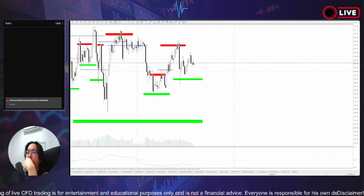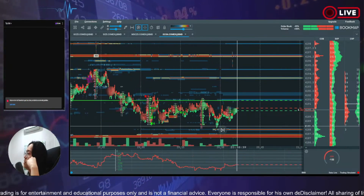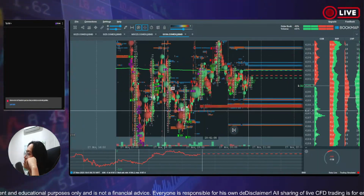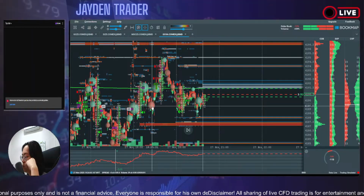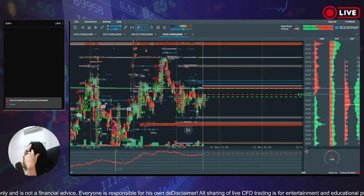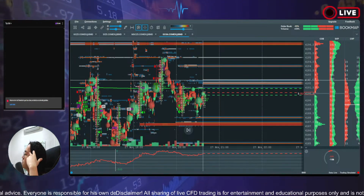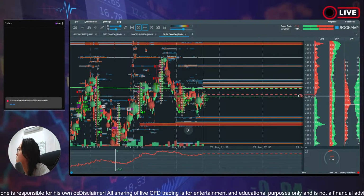So let's go through the Bookmap and see what is happening. The first thing we want to see is the whole direction. Is the uptrend momentum holding on? Usually I like to see the big green bubbles, but if you don't see the green bubbles, it's okay as well. You can just go through this range, this level. We can see the price is forming really strong aggressions. You can see the numbers.